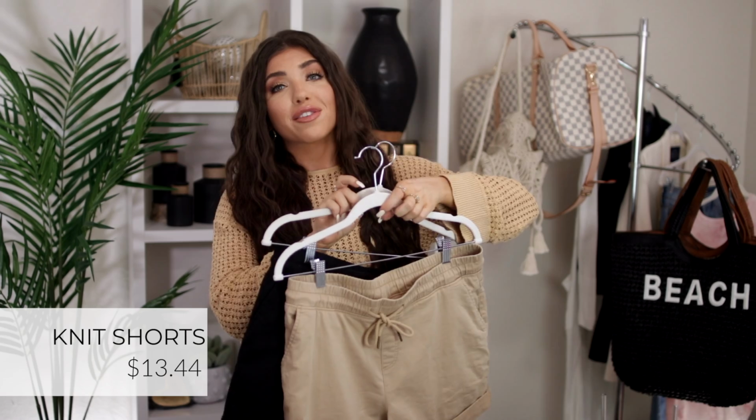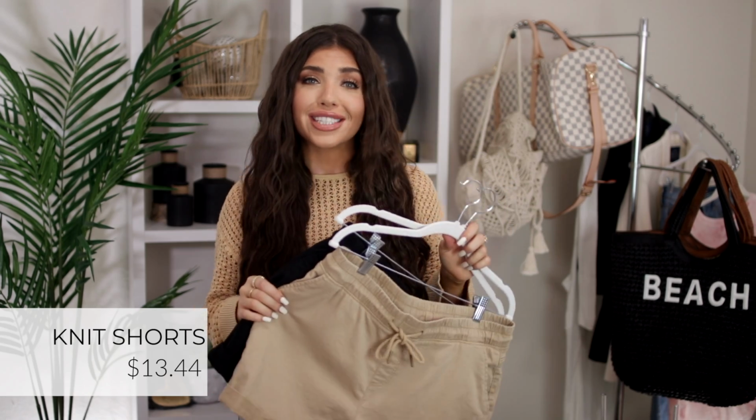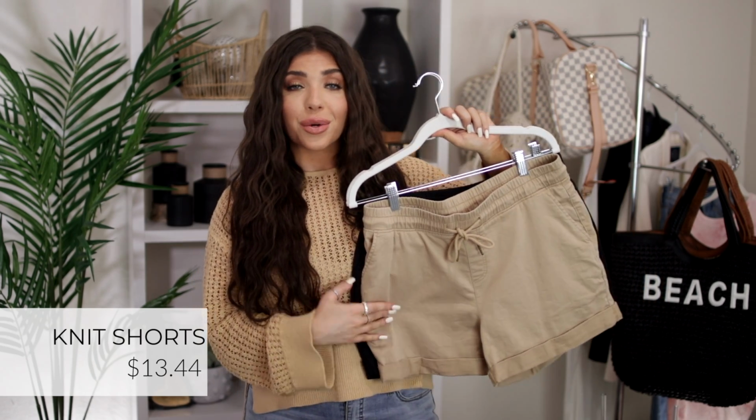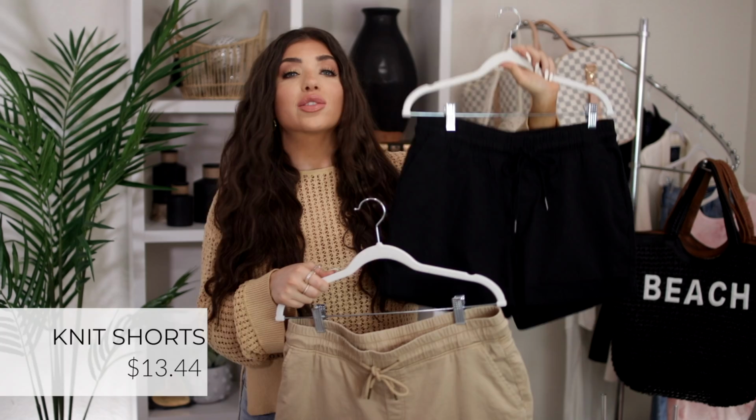These summer shorts are from Time and True, and they are under $14, y'all. I am wearing both of them in a size medium. Now there's a lot to choose from. It comes in 9 colors total. I do have it in the khaki here as well as the black.